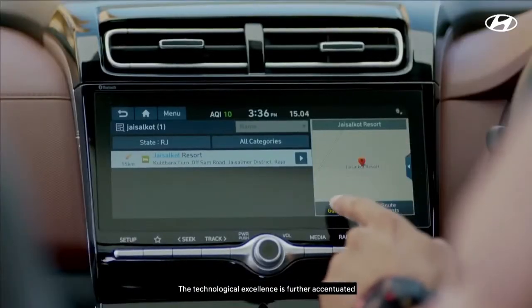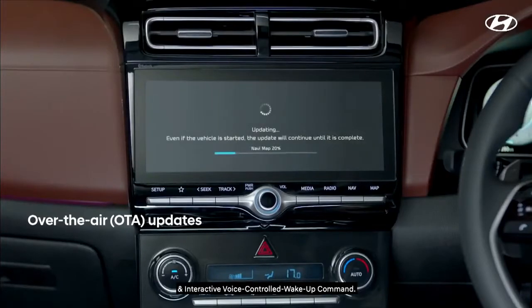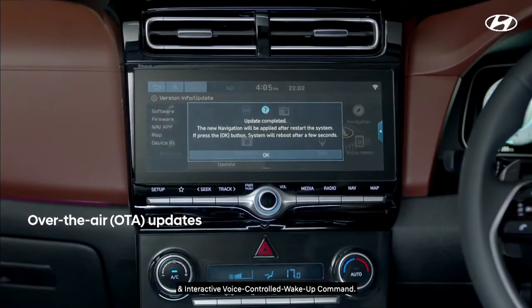The technological excellence is further accentuated with over-the-air map updates and interactive voice-controlled pickup command.